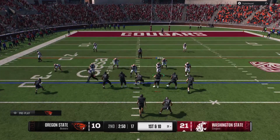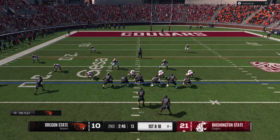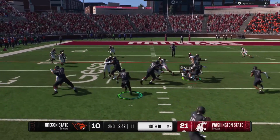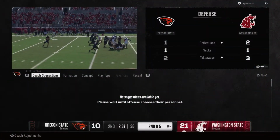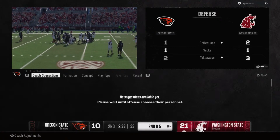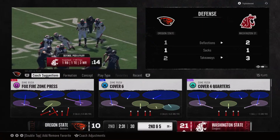Washington State going back to work on 1st down. Leaves it with the back. You'll take this every time. 5 yards on the 1st down play. I like it. Just frustrate the defense. Get that 5 to 6 yards. Make them honor the run. Make them know that you're willing to run the football and run it effectively.